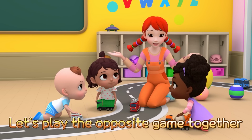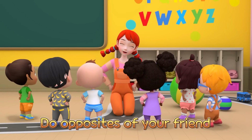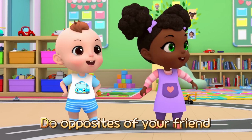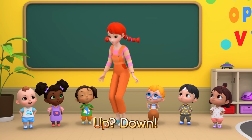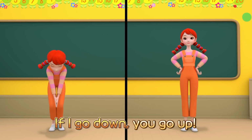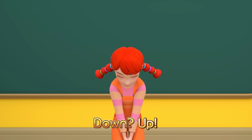Let's play the opposite game together. Two opposites of your friend. How many opposites do you know? Two opposites of your friend. If I go up, you go down. Up, down. Up, down. If I go down, you go up. Down, up. Down, up.